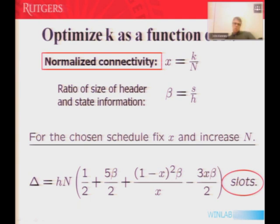To do that, we define what we call the normalized connectivity, which is basically a ratio of K and N, the size of the network. If you go through the math, it's mostly algebra, and you end up with this expression. The important thing is that this expression currently is in slots. We still have not associated any slot length to this yet. The other thing is that this is independent of the network size n. The system age only depends on x, which is the normalized connectivity, which is a good thing in a way.